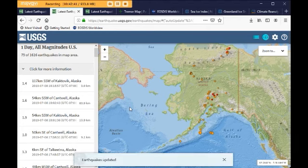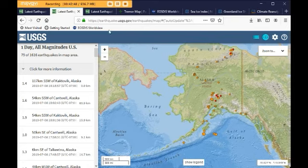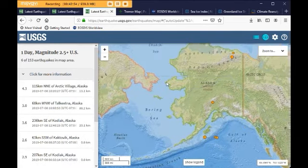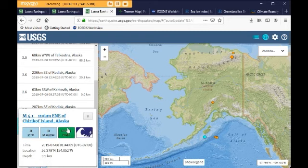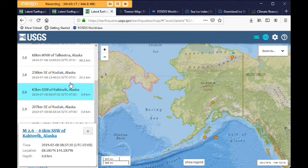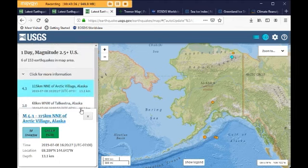Now in Alaska, we're showing 79 earthquakes here today. Of those, 6 are 2.5 magnitude or higher. Here was a 4.1 Chirikov Island out in the ocean. 2.9 Kodiak. Here's a 2.6 Koktovik, 3.6 Kodiak, 3.0 Talkeetna, and a 4.3 at Arctic Village.